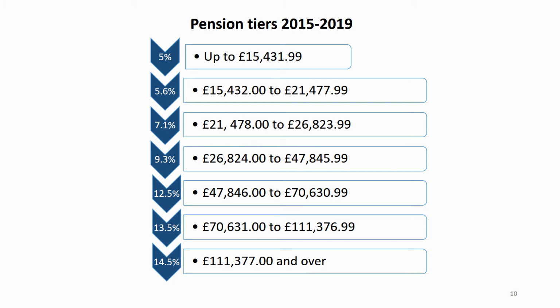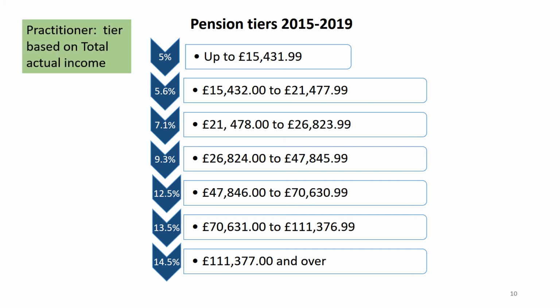An important concept to get your head around when you qualify is the concept of the pension tiers, as you will need to determine which tier your work gets superannuated at. And this depends on whether your roles fall under practitioner roles, where the tier is based on your actual income, or whether your roles are officer roles, where the tier is based on your whole-time equivalent income, regardless of the hours which you work. So let's look at some examples.